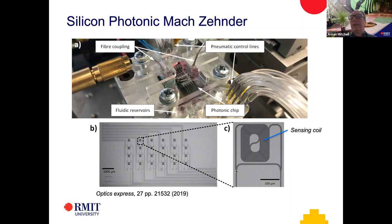It's split in half. This is the reference arm. So the light goes across here and comes to the output. And then this is the sensing arm. And you can see the sensing arm is coiled up into a pretty tight coil. This is 100 microns. And remember, that's the width of a hair. So this is a pretty small spot.